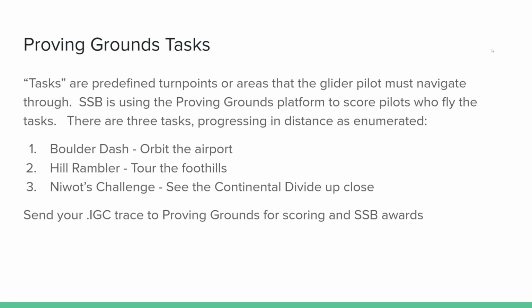You don't have to declare the task on the ground. You can just go fly it when you're in the air if the lift is there. So it's an easier way to get started, and we really encourage everybody to go do these tasks. There are 3 tasks progressing in distance. The first task has been named the Boulder Dash, keeping the sense of humor up there a little bit, I guess.